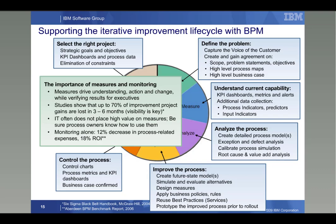A number of studies show that up to 70% of the gains that result from an improvement project are lost in the first 3 to 6 months following implementation. I think this is actually a high number, especially if IT is part of the solution, as it tends to force discipline. But regardless, process change can be a lot like stretching a rubber band. As you introduce change, there is always the tendency for the process, the organization, to snap back like a rubber band into the old ways of doing things.